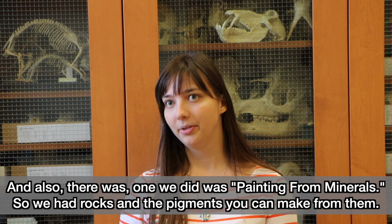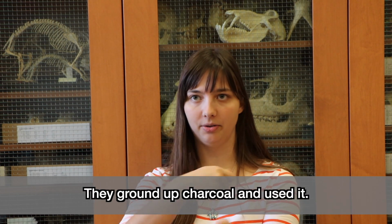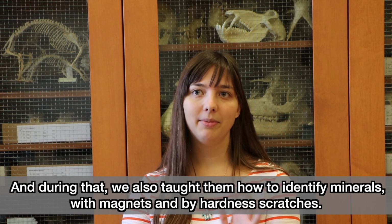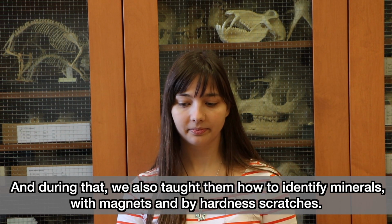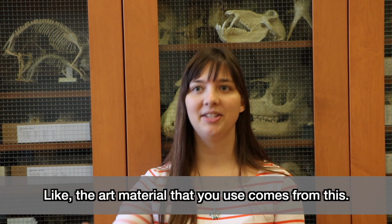There was painting from minerals. So we had rocks and then the pigments that you could make from them. They ground up charcoal and used it. And during that, we also taught them how to identify minerals with magnets and by hardness scratches and scratching on stuff. And they were super surprised that those two things connected, like the art material that you use comes from this.